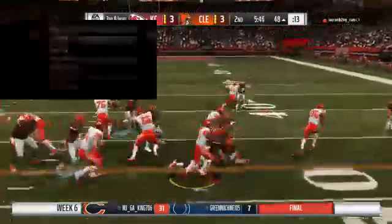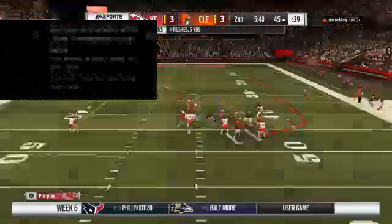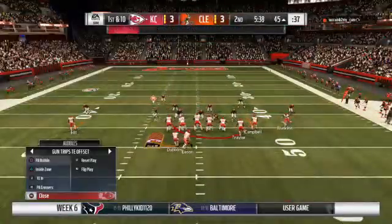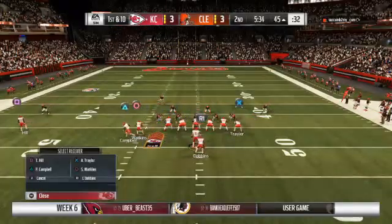They'll run it now out of the gun. And he has the 1st down yardage before they bring him down right at the 45. Just 4 yards on the pickup, but that's good enough to extend the drive.